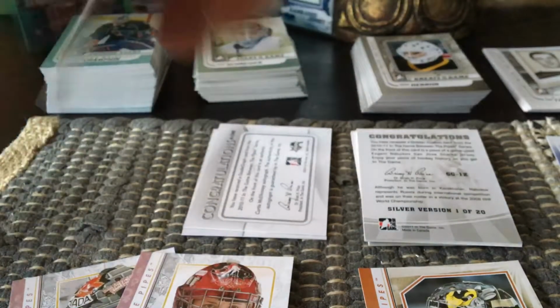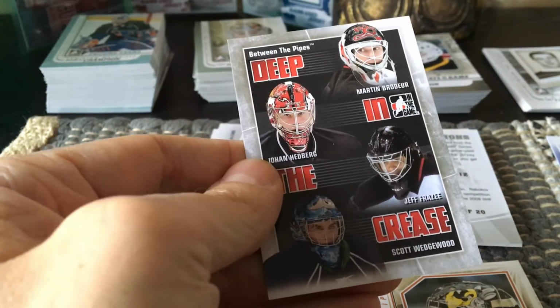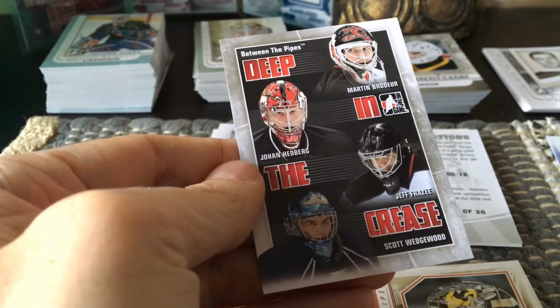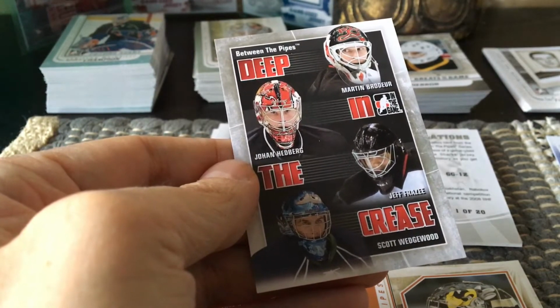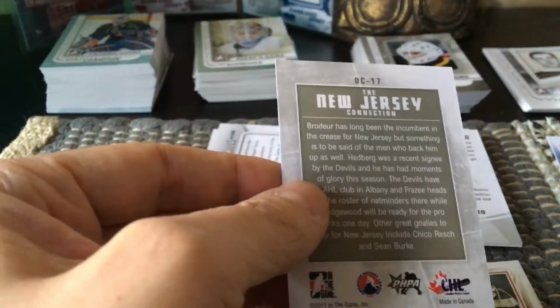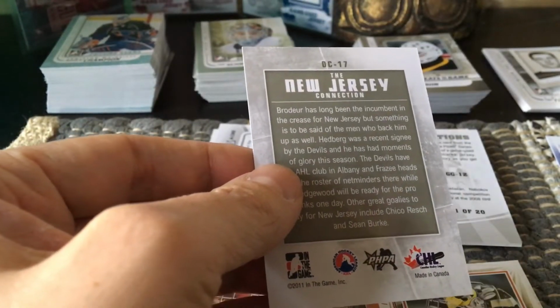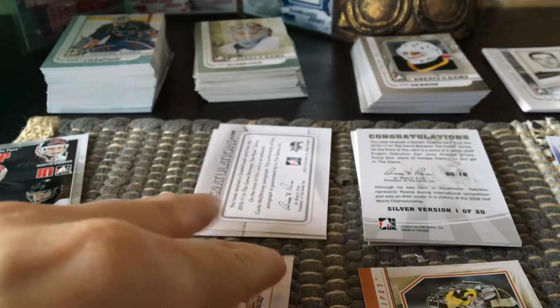In terms of inserts, I did hit this Deep in the Crease, which is of Marty Brodeur and New Jersey. So it's a New Jersey connection. Johan Hedberg, Marty Brodeur, Jeff Frazee, and Scott Wedgewood. So this is basically all New Jersey folks. And it's the OC17, so that's a checklist. That's a separate checklist.